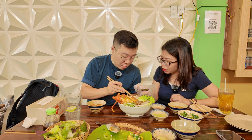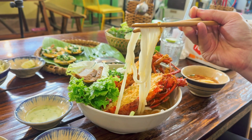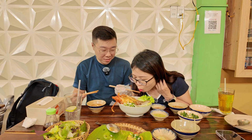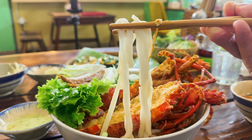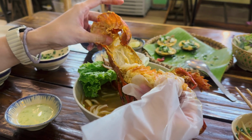Ooh, so different from the one that we had for breakfast this morning. Okay. How was the soup? Very good. It's very seafoody. Wow, it's so sweet, it's seafoody, but it's not too much seafood taste. Texture of the noodle is just nice. It's like udon. Wow, chewy, chewy, QQ. Wow, look at this lobster, it's massive.